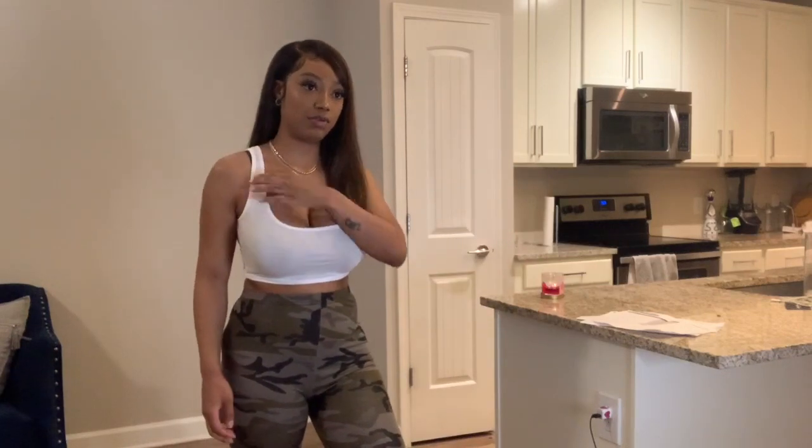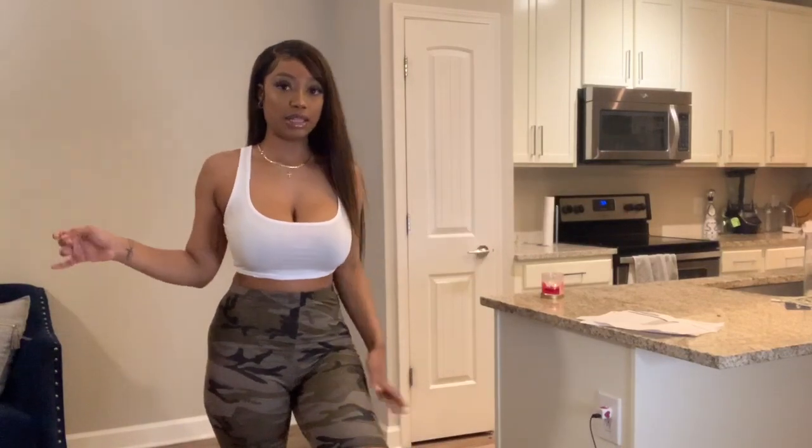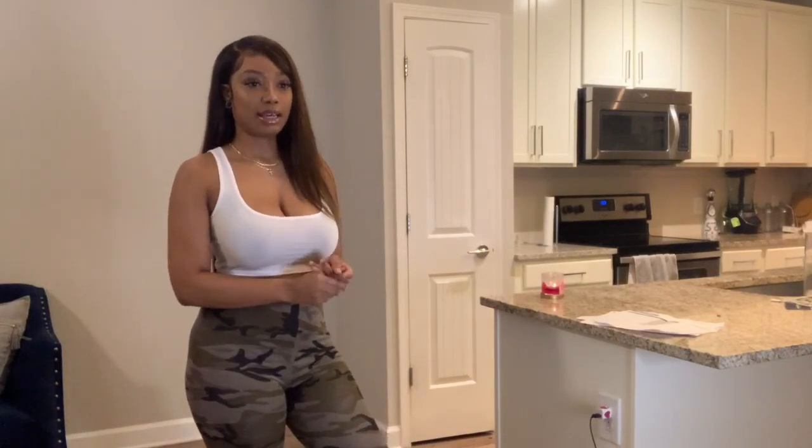And then they always have the 50% off sale. If you guys haven't shopped at Pretty Little Thing yet, then y'all should try it, because they always have a sale. Honestly, I really like Pretty Little Thing more than Fashion Nova, but that's just me. So this is the last item in the haul.